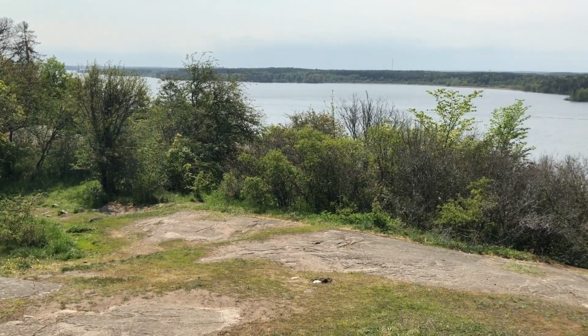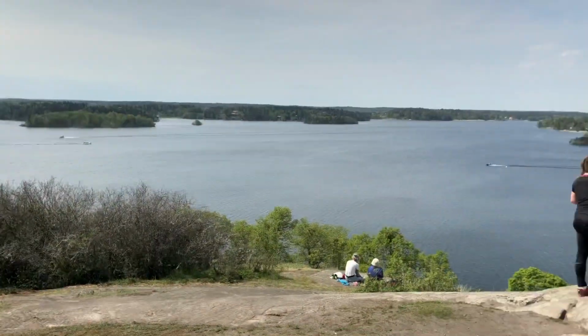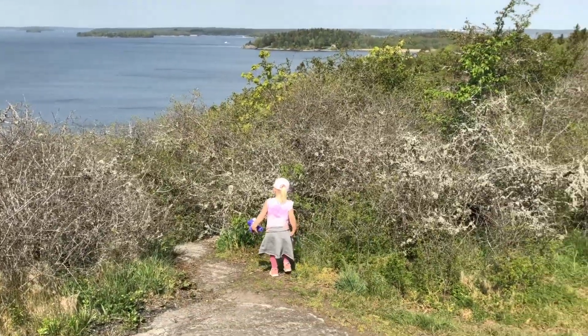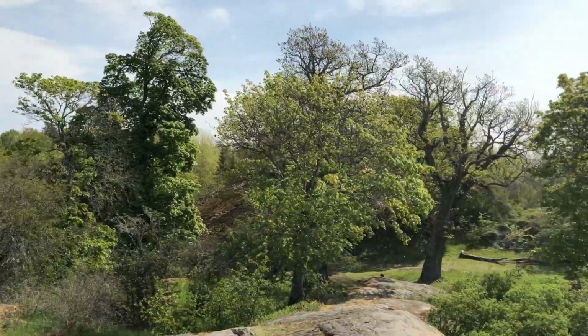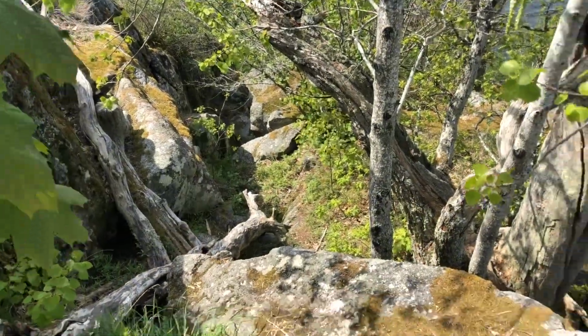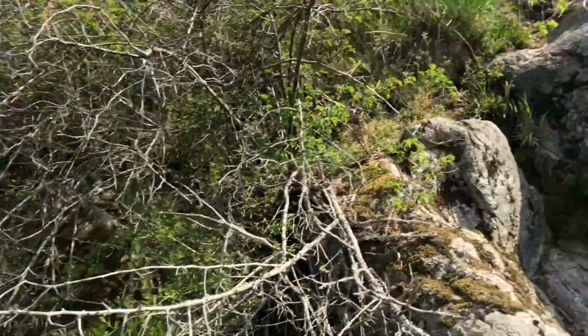So down there is the crack, so we go there next. So here's the crack, so you can walk all the way up here or here.